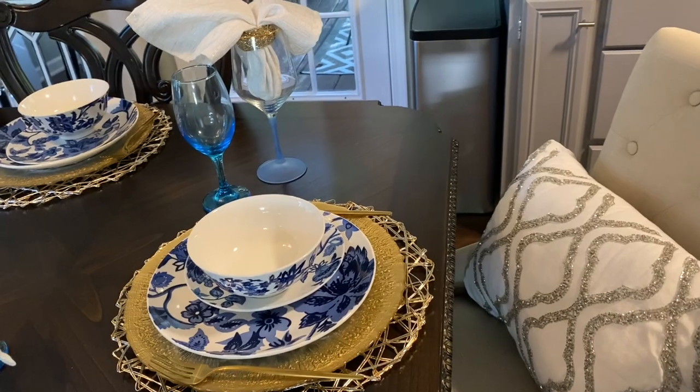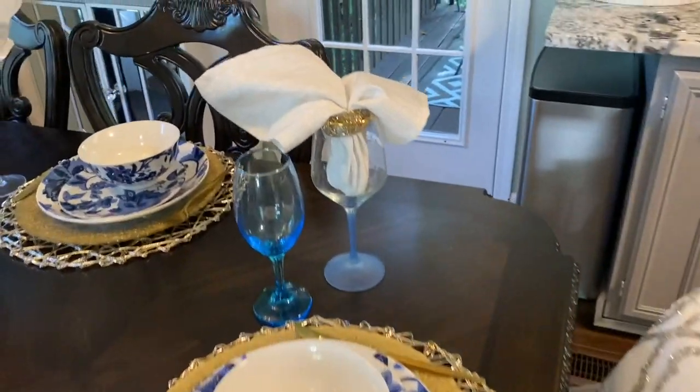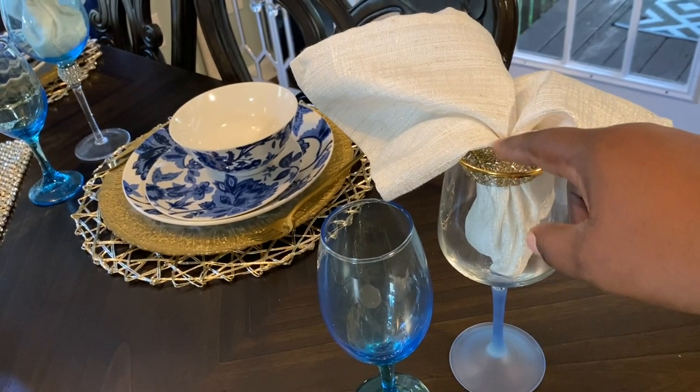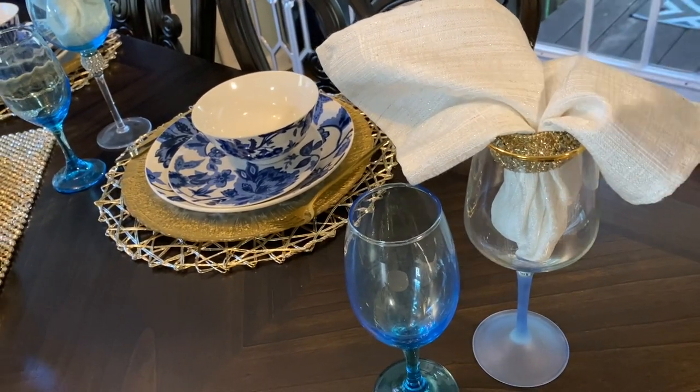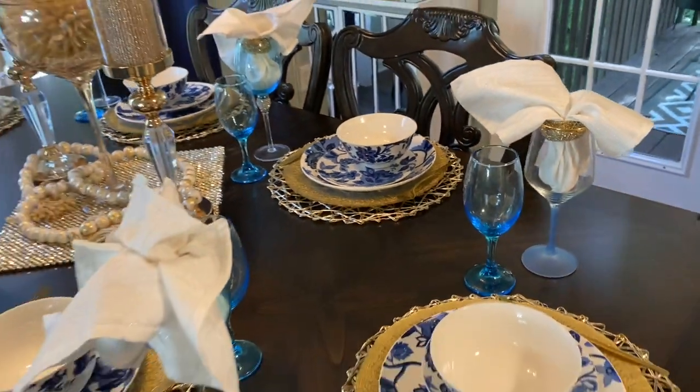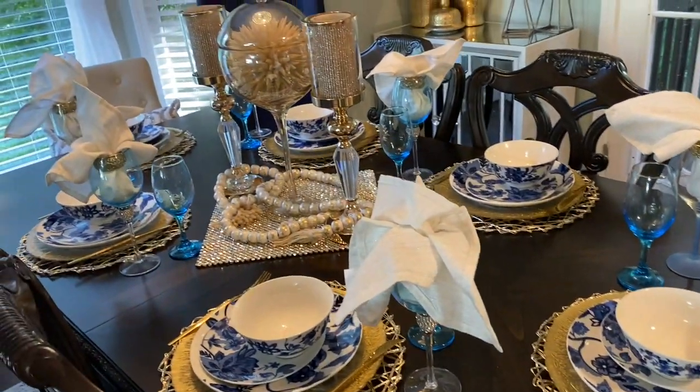This side mimics the other side. And then these beautiful napkin rings, I picked these up from Ross. I actually got these from Ross. The napkins are from Home Goods as well. So that's what's going on, guys.